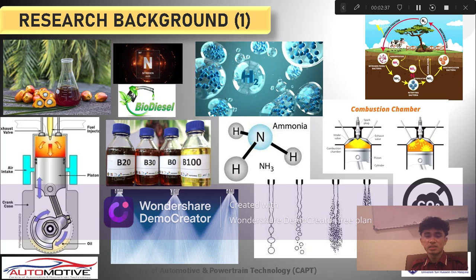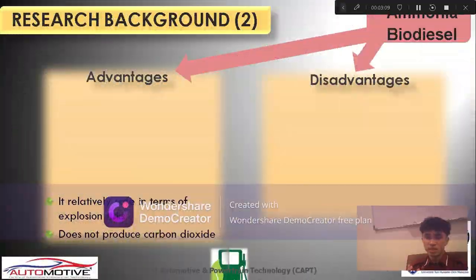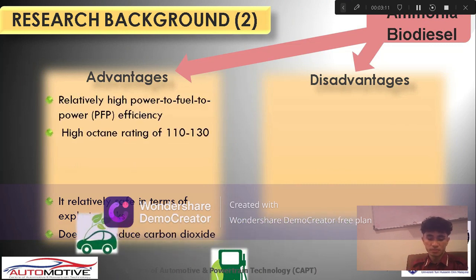Other than that, this study also focuses on the spray formation and characteristics of ammonia biodiesel blends in the combustion chamber, which can be seen in the diagram. Okay, here we can see the diagram of the combustion chamber. The spray that forms at the injector nozzle in the combustion chamber is what I will focus my study on. Based on my findings, there are several advantages and disadvantages of using ammonia biodiesel as fuel.